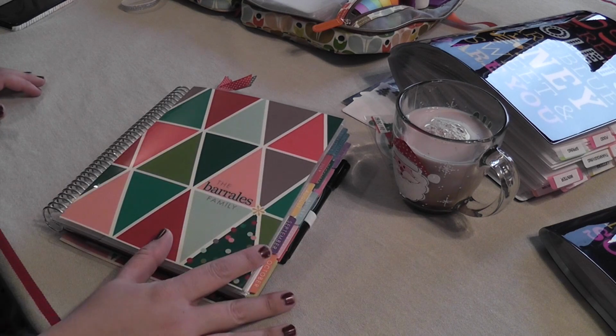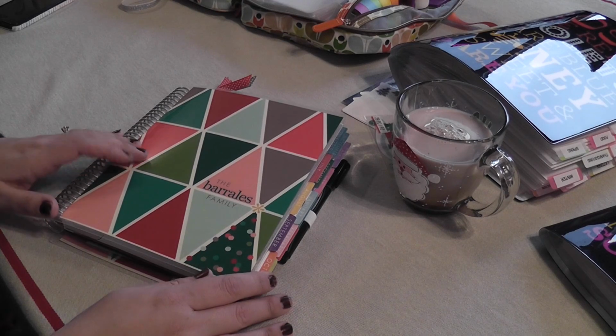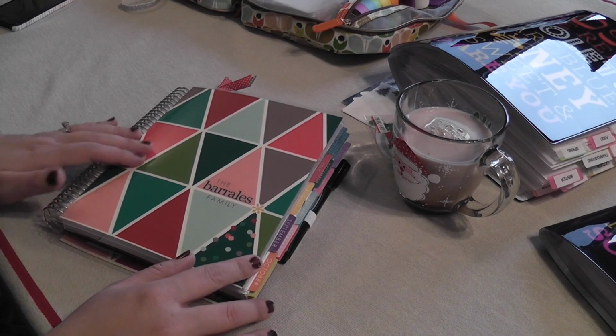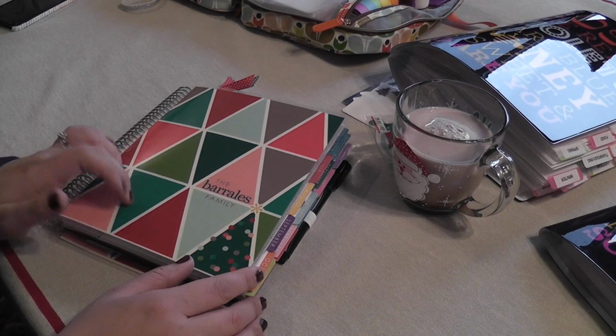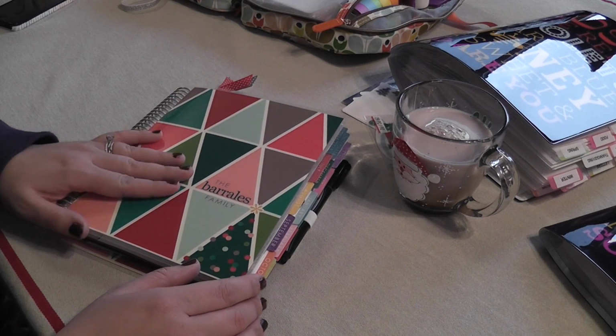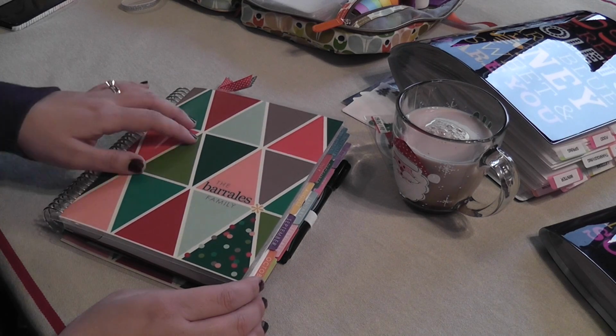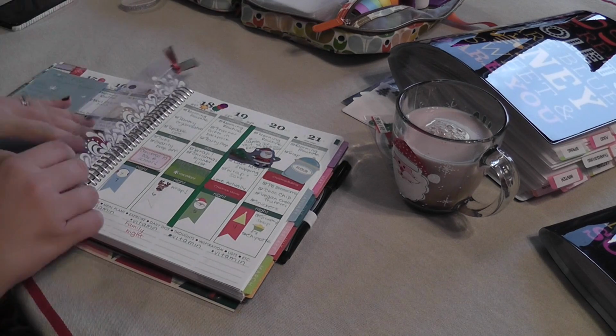I wanted to show you my new cover. I ordered this from ErinCondren.com, of course. It's the Christmas tree one, and I'm really happy with it. I wasn't sure if I was going to like it, just looking at the pictures online, but once I ordered it and got it home, I really liked it, and it came in time for Christmas, so it makes planning for Christmas a lot more festive. So I wanted to show you that, but let's jump in and see what last week looked like.